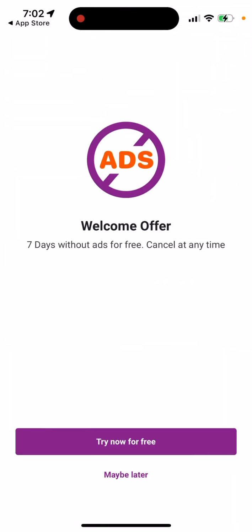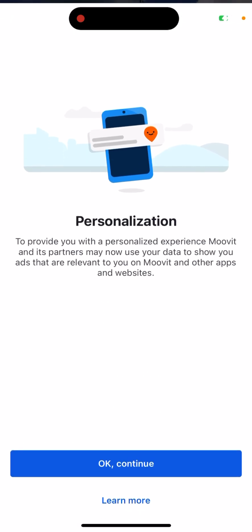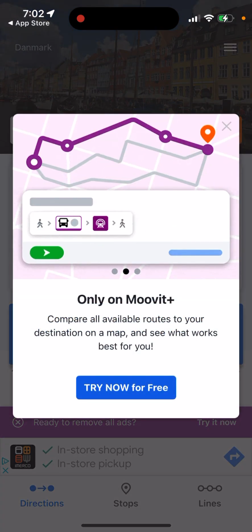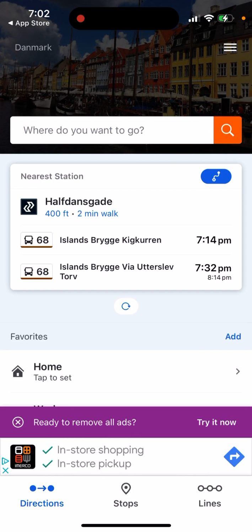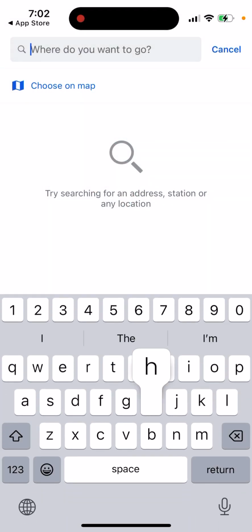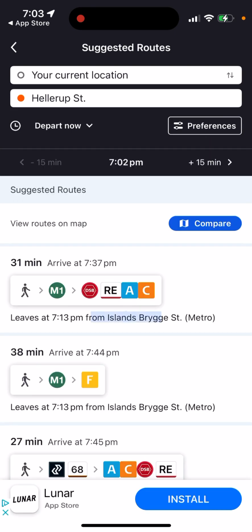Of course, you need to sign up and add notifications. Then you can just upgrade if you want to. Then, for example, you can compare all available routes to your destination on the map and see what works best for you. So then you can enter a destination, and of course in the free version there are all these annoying ads, but then you can see the route, search the routes, and see different preferences.